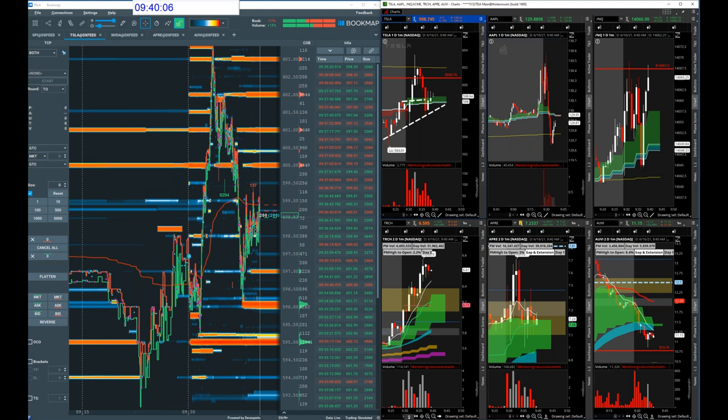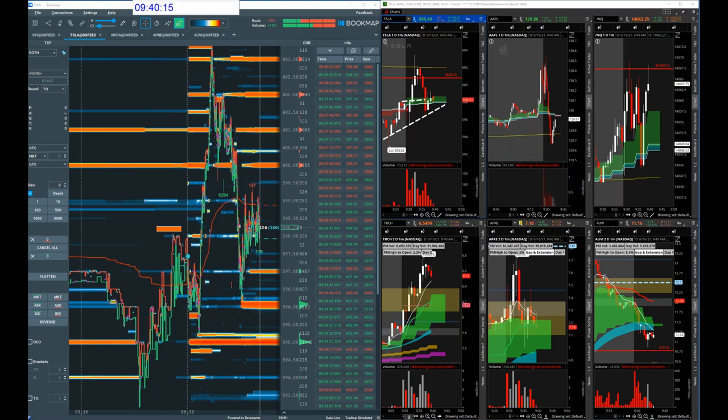LEDs spiking. Thank you for the alert, Durnan. LEDs is one of those stocks that we trade often. So I would really put some attention on LEDs, only for who trades extension plays. So this is a B grade setup, I would say.